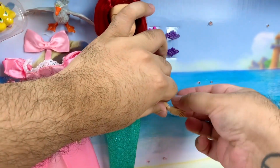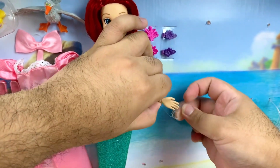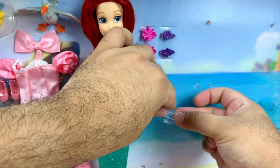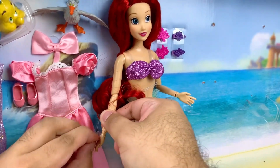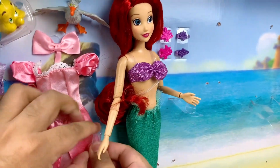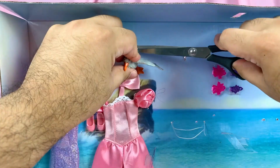And you can see that I'm trying to save all the rubber bands as much as I can because I'm a clear rubber band hoarder. I have gotten clear rubber bands separately for hair restyles and stuff, but they're never as good as these packaging ones. They always snap after a while, so I really make a point to stock up every time I'm deboxing a doll.